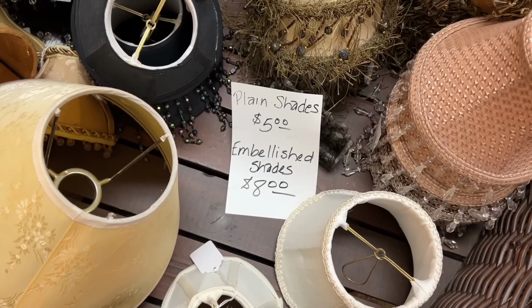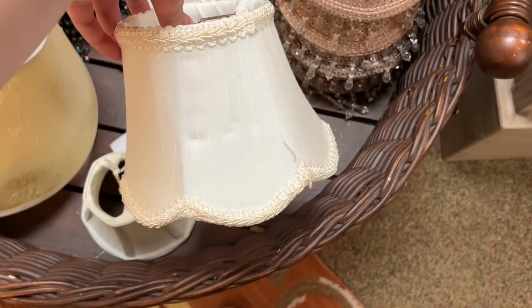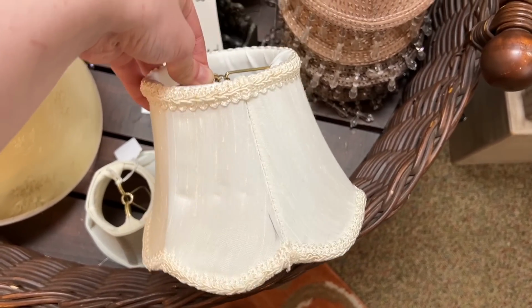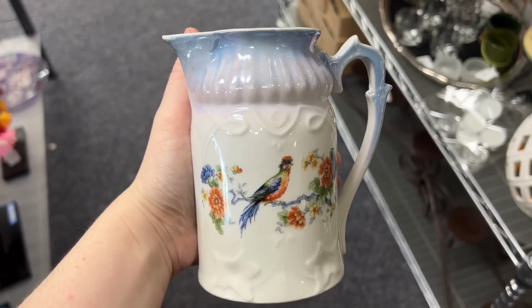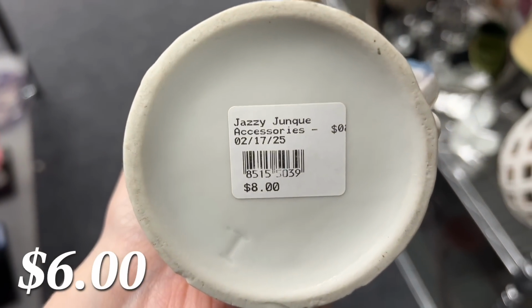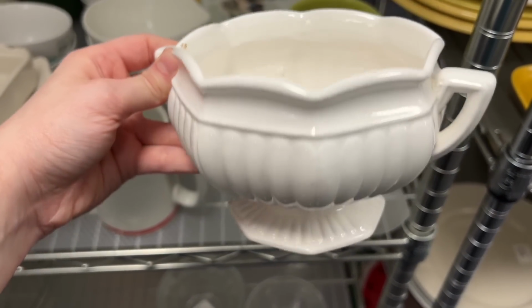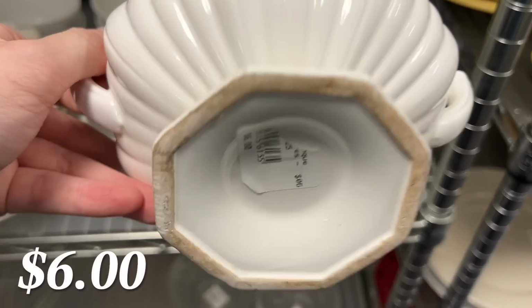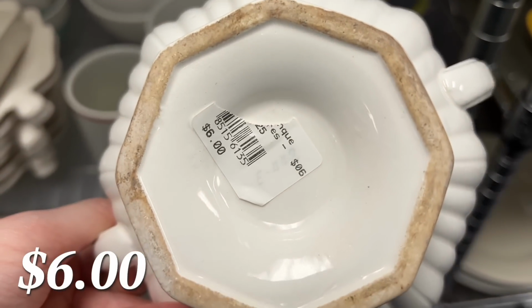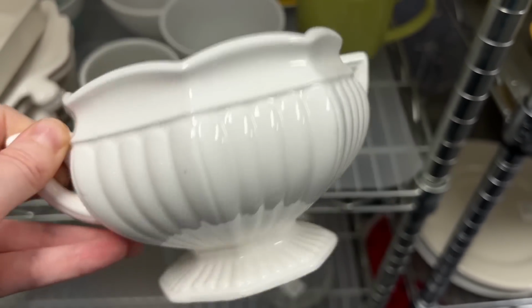They had some cute little candle sconces or light sconces. The sign said the plain ones were $5 and the embellished ones were $8. This is something that I thought about after I left. I was like, why didn't you get that? But now I see that it was because it was $6, so I'll wait it out and maybe it'll be there on sale when I go back.